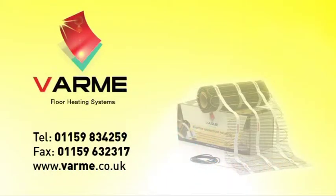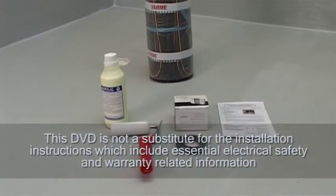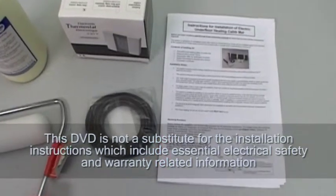Level Best supplies Vami heating mat kits. The kit is complete with a digital thermostat and a floor heat sensor. You must follow the detailed instructions supplied with the heating mat.